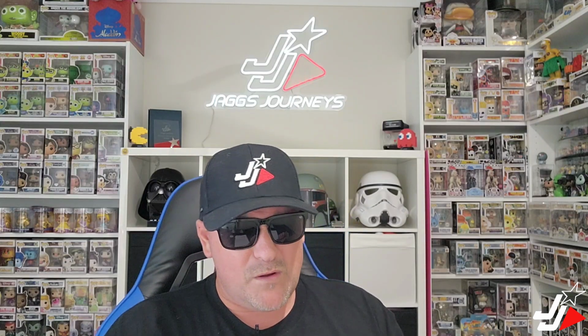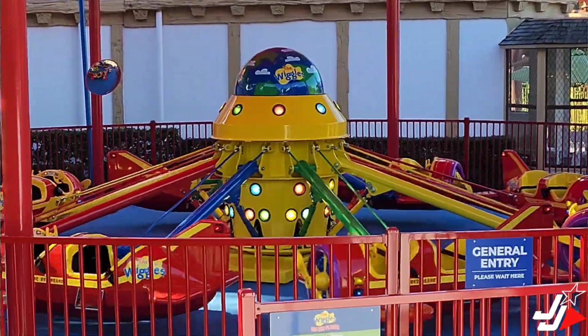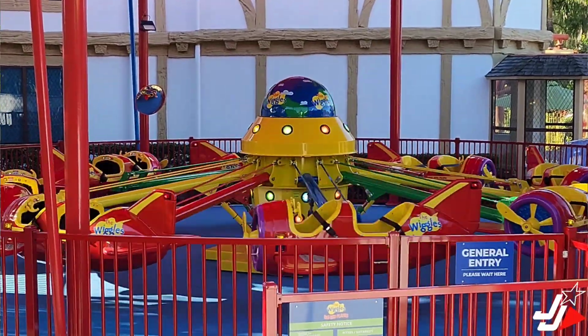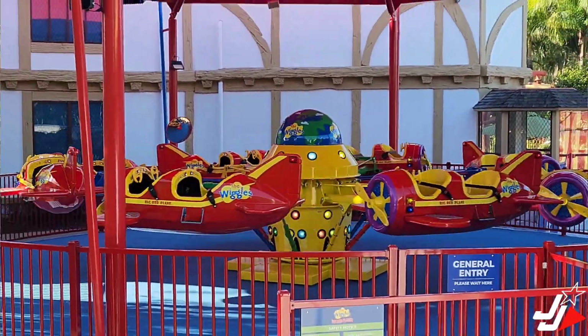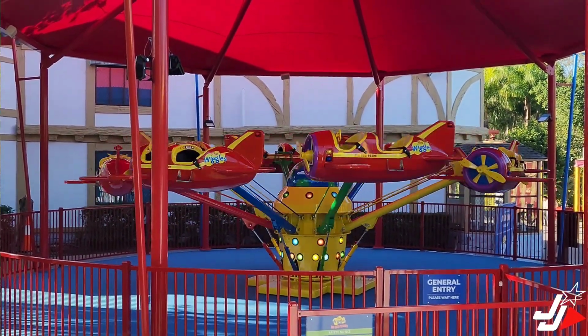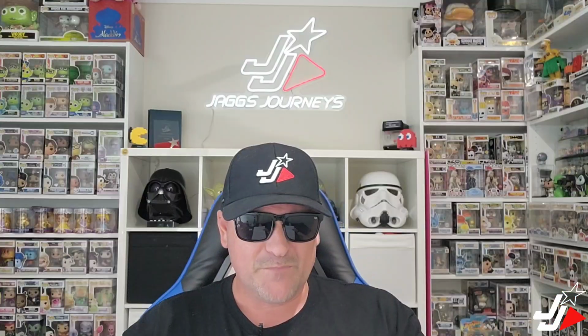Also, we saw the Big Red Plane ride start to undergo testing this week, which is awesome to see. That again is also due to open on the 24th of June. So yeah, testing underway for that. Looks like a really cool little ride there for the kids. So great to see testing on that one.